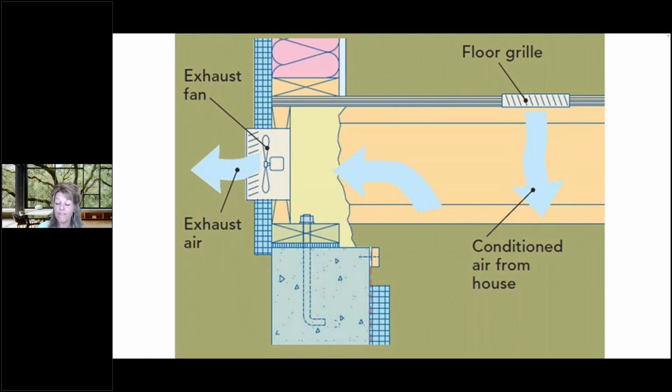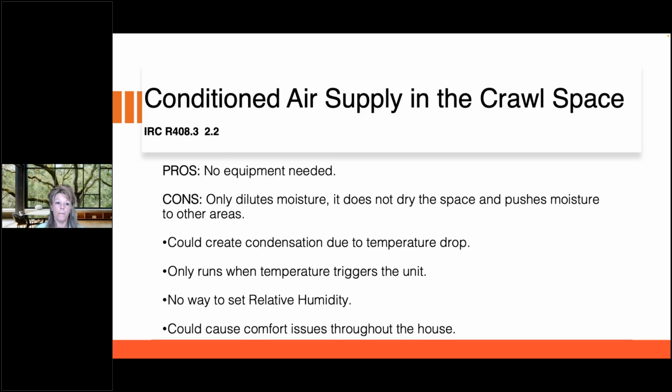Again, we've got to have that floor grill per code. So that's conditioned air from the attic, and then we're going to be exhausting out. I don't see this one very often, especially in mixed humid and humid climates, but it does meet code. Next, conditioned air supply in the crawl space. See this one quite often.